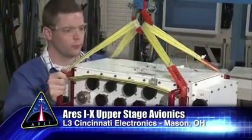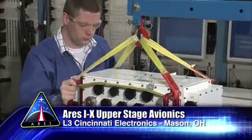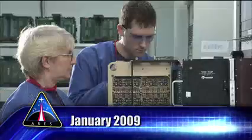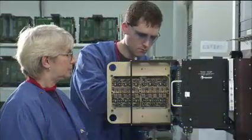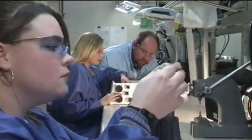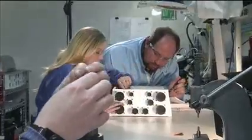The final avionics control units for Ares 1X were assembled and tested this quarter. Because of the extremely high-quality standards, many assemblies were built by hand, including control circuits and wiring harnesses. Automated testing ensures consistent results and quality.